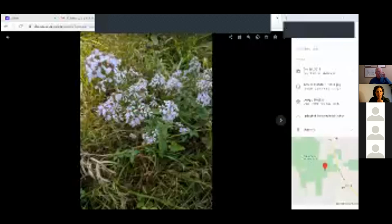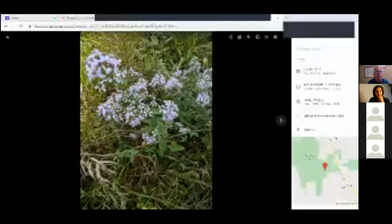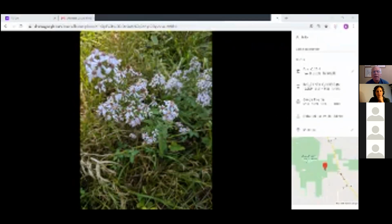There we go. Okay, can you see it? All right. There we go. We may need you to zoom in a little bit on it. Yeah, it's a little fuzzy. I'll try that. I know it's a little out of focus.